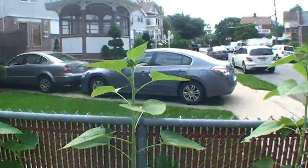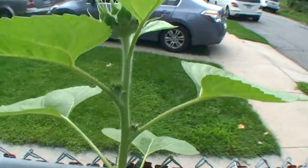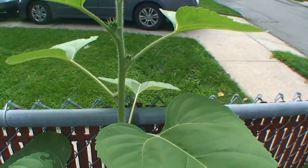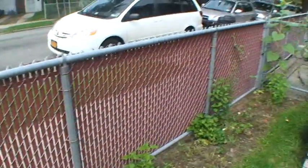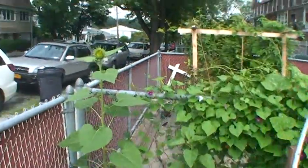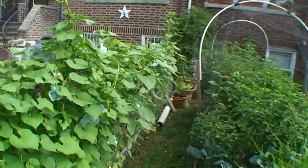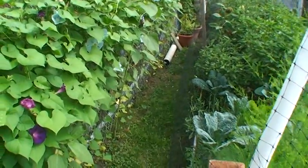These sunflowers are pretty nice. I'm looking forward to these guys opening. The heads are pretty small, but it has a number of little other heads that will grow up out of it as well. Some of them don't have that. I have two different kinds of sunflowers. This one's almost ready. Yes, as I said, the morning glory has just gone nuts. There's also a few sunflowers underneath.